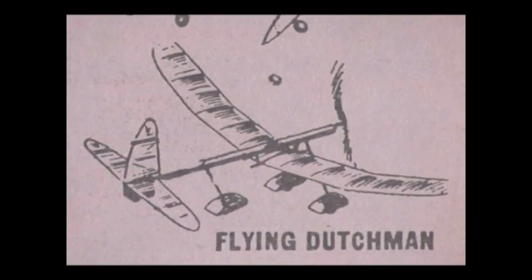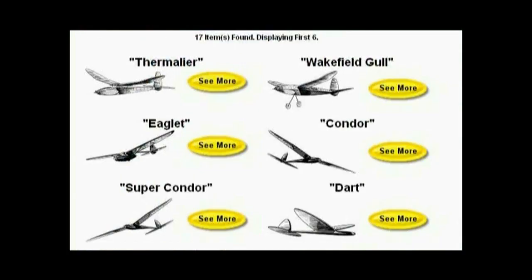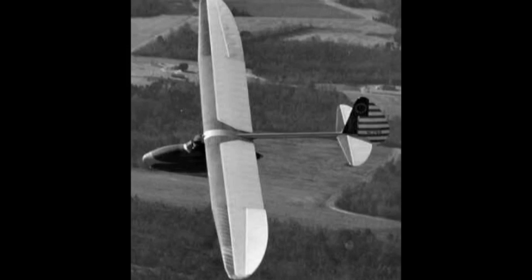The Cleveland Model Company put out an impressive line of kits, including two gliders, the Eaglet, a spin-off of the Bowlus Baby Albatross. I could have bought a real one of those in 1965 for $500 at Torrey Pines. And this 7-foot Condor, probably inspired by a Grunau sailplane.